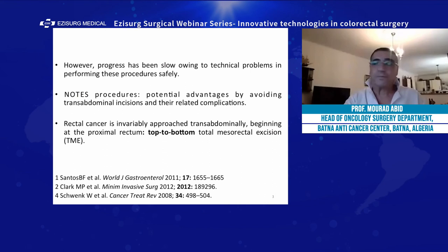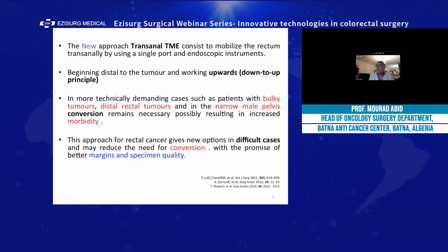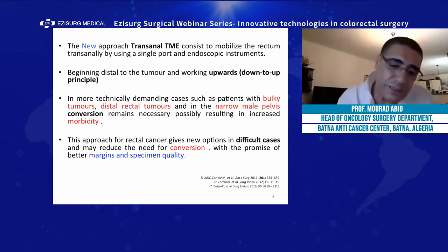So the next logical step for laparoscopic surgery will be, I think, approaching through natural orifices, like NOTES. However, progress has been limited due to technical problems in performing this procedure safely. By avoiding transabdominal incisions and their related complications, the procedure can, in theory, have a number of potential advantages over the conventional laparoscopic approach for rectal cancer.